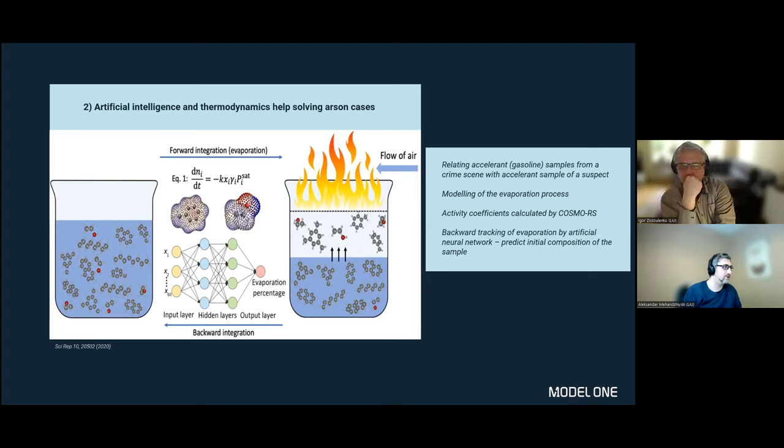And in this formula, you have activity coefficients of the accelerant and of all the molecules that constitute the solvent. So this is gasoline in this case. So they predict first how the evaporation takes place, and they calculate the coefficients with COSMO. Then they can predict what the weathered sample of the gasoline is, which can, for example, be found on the crime scene.